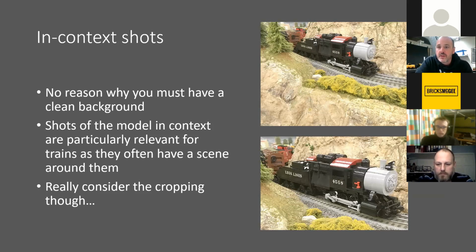There's just a couple of things to watch for. One is that you're focusing on the right part of it. If the camera is accidentally focused on the foreground and the train is actually a little bit out of focus, then that doesn't look great as a photograph. And think about the cropping as well.